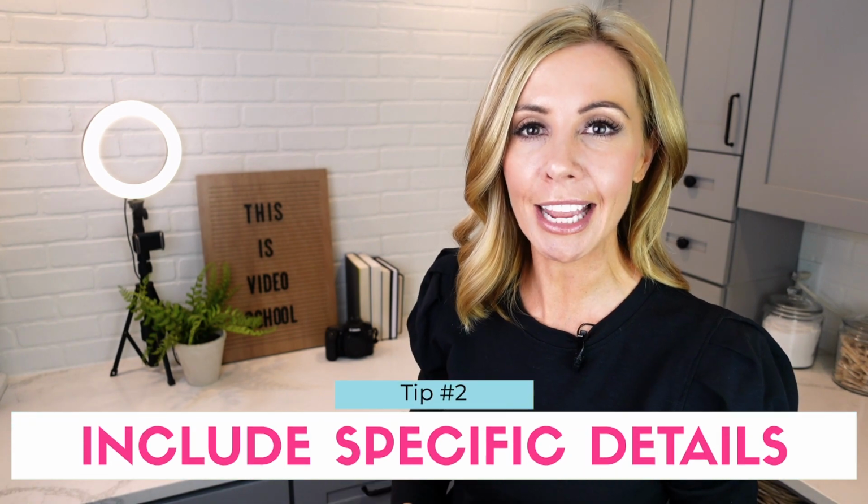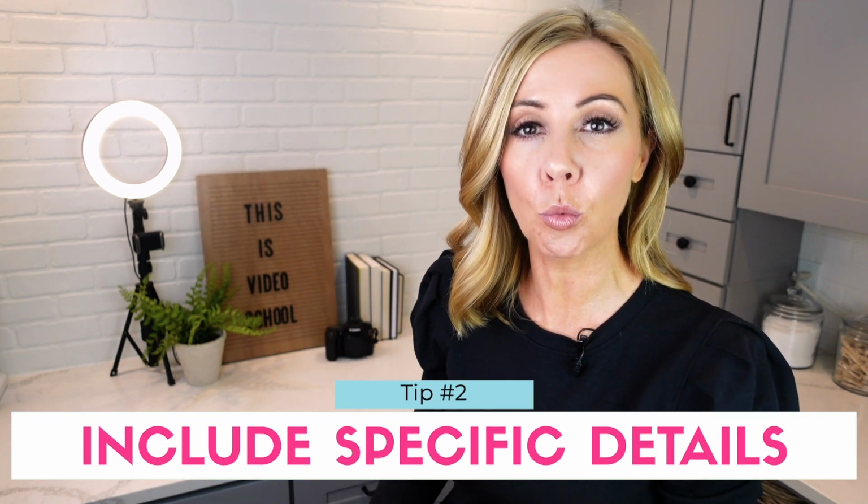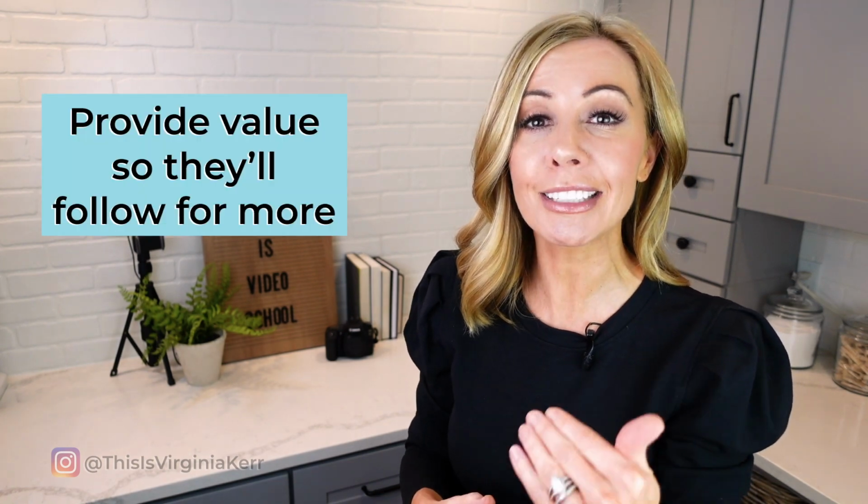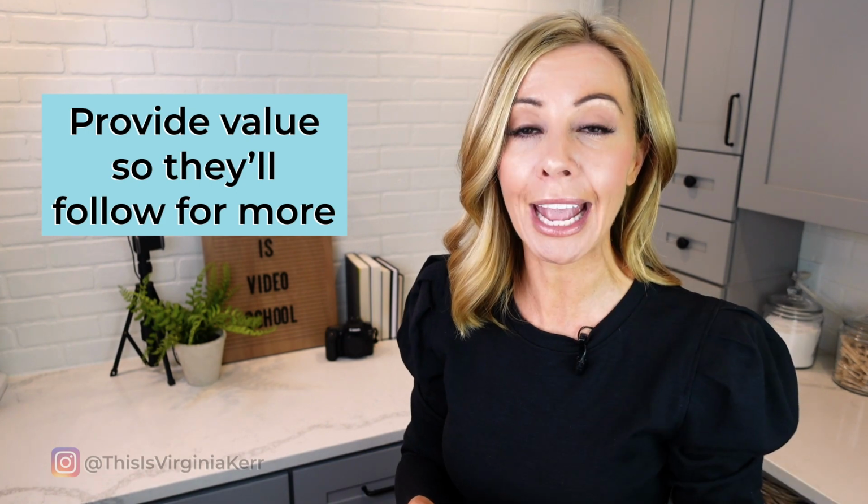Tip number 2, make sure you're giving specific details that will give someone a quick win and that aha moment. If you're too vague with your tips and you don't give them action items that they can turn around and apply right now, they're not likely to remember you or want to go back to your account. You've got to give them enough wins and enough value that it creates curiosity to go back to your account to get more of what they got in that first reel.